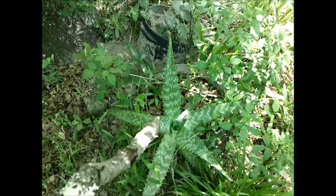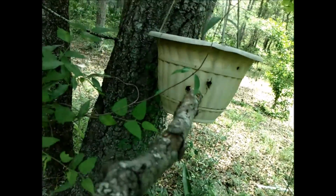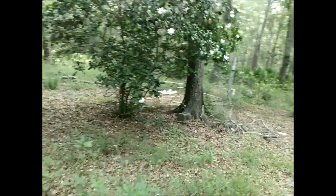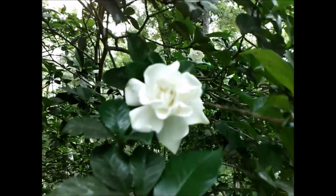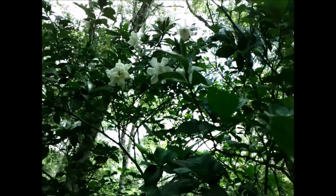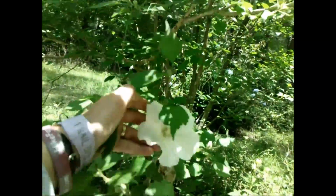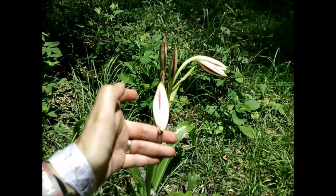Here are her flower pots. Something special growing. Somebody decided to shoot this flower pot. Let's walk over here and check out these gardenias. I think I'm going to have to pick a handful. Just a moment ago I was showing you the blue flower. I completely missed this big hibiscus tree and these beautiful lilies.